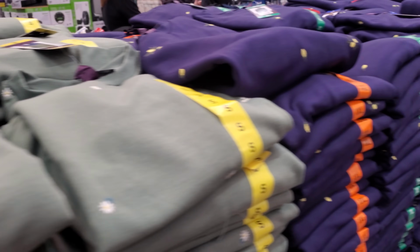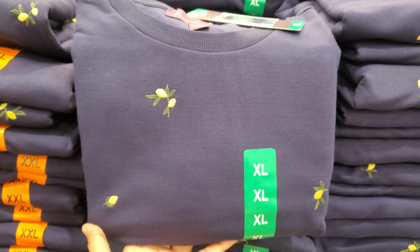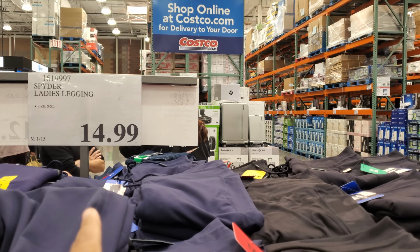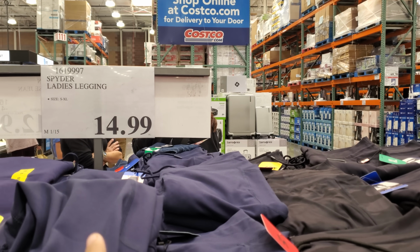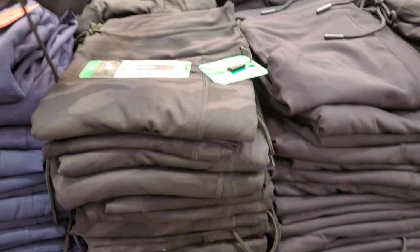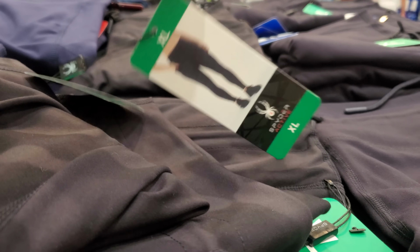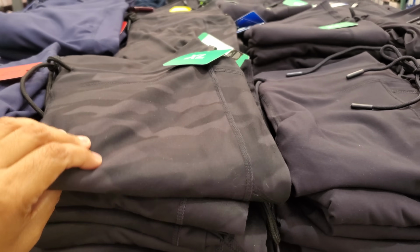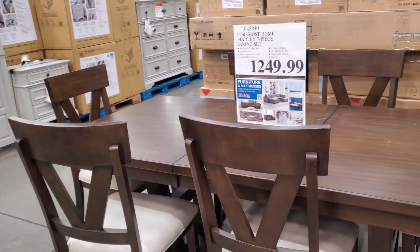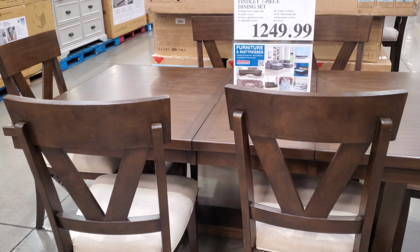$17. And if you love the lemon print, they do have that. Oh, it's a cute little embroidered lemon. And spider leggings, these are $15. There's a little number, might be too much glare. You know what, these look really similar to the ones from Sam's Club, but these are jogger style leggings. So, $1,250, a 7-piece dining room set.